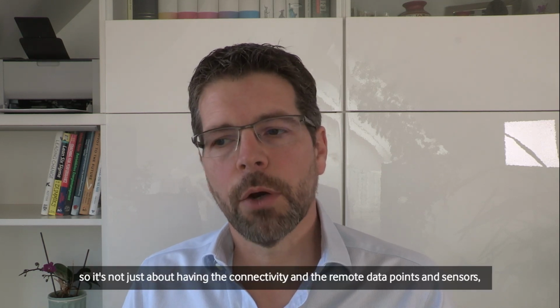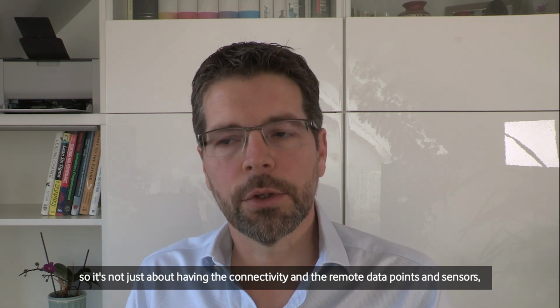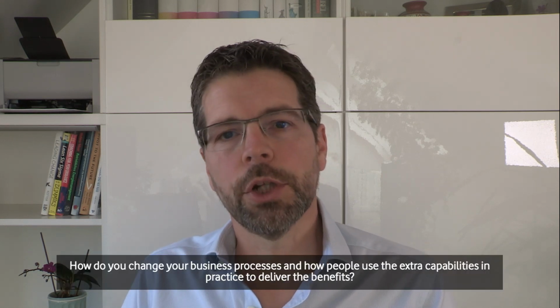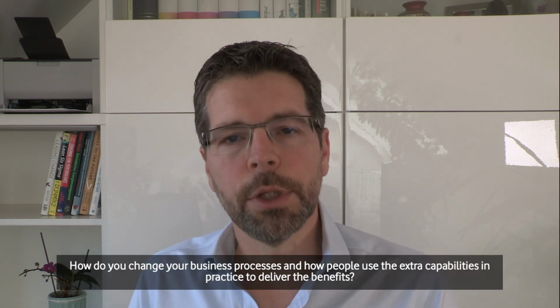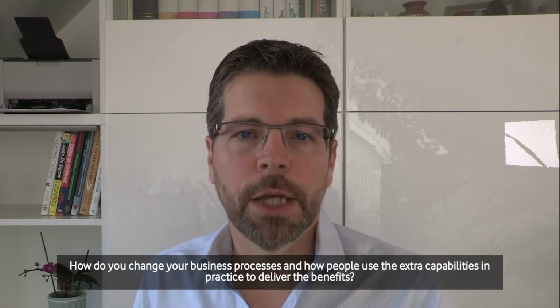It all comes down to how you integrate the technology in your business processes. So it's not just about having the connectivity and the remote data points and sensors. It's also how do you adjust your field operations? How do you change your business processes and how people use the actual capabilities in practice to deliver the benefits?